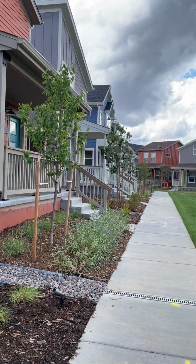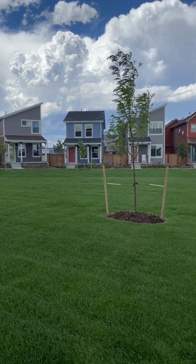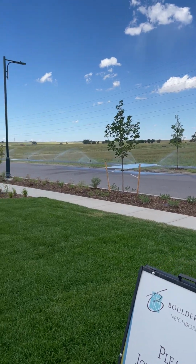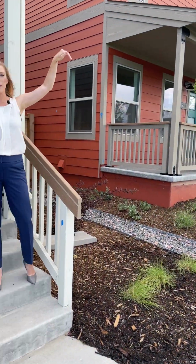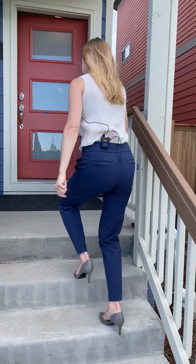So this is 13,074 square feet, has a 1-car attached garage and a really cute little side yard. Check out the views that we have of the Rocky Mountain Arsenal straight across from this incredible courtyard. This is tucked just in the top of the north end, so it's extremely quiet. Let's go take a look.